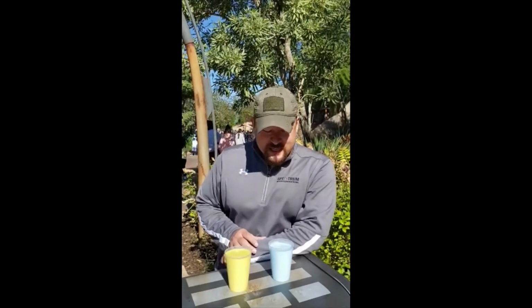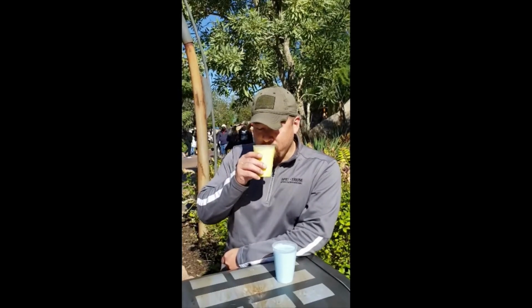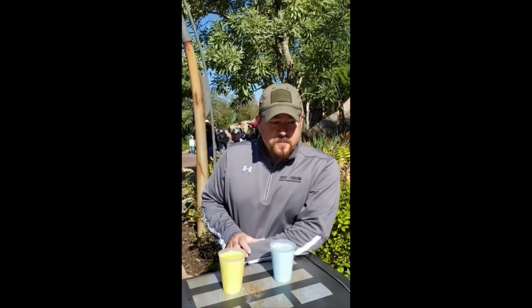Interesting. It's not bad. It's sweet. Interesting. Now we're going to try the green milk. More of an almost earthy flavor.